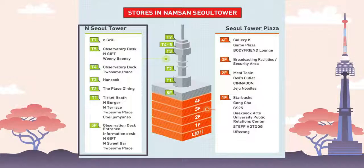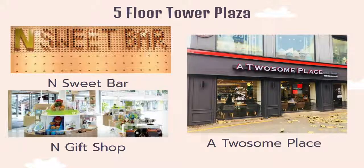Now I'll be talking about the N Seoul Tower. And another thing to note, as you can see from the diagram, it only goes from T5 to T7, so there's no T6. So in the fifth floor of the Seoul Tower Plaza, which is the entrance to where you can enter the N Seoul Tower, some of the areas you can find here is the N Sweet Bar, the N Gift Shop, and a Tusum place.